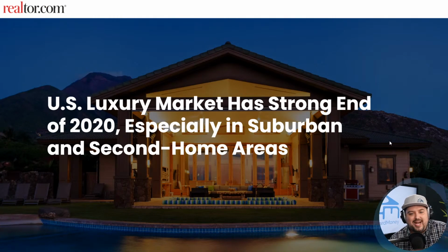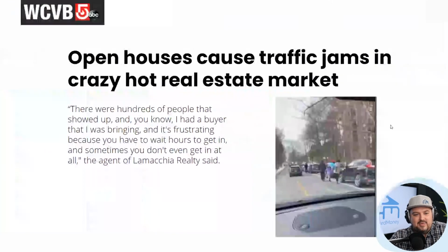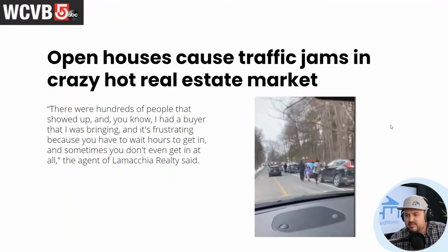U.S. luxury market has a strong end of 2020, especially in suburban and second home areas. The hottest 12 markets in 2021. If you happen to be in one of these markets, please type it in the comments. Houston, Texas; Miami, Florida; Las Vegas, Nevada; Riverside, California; Washington, D.C.; Dallas, Texas; Denver, Colorado; Atlanta, Georgia; Tampa, Florida; Nashville, Tennessee; Phoenix, Arizona; Austin, Texas. Let me know if you're in one of those hot markets.